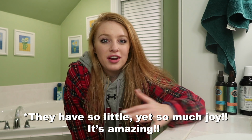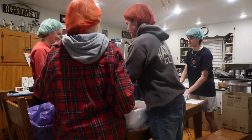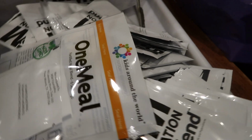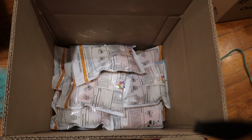Anyway, growing up, every year we would do a food packaging event, which means we would go to church and help package meals for people in other countries. My family and I have such a heart for missions and for those in need in other countries. We've seen firsthand how people live on nothing. So we always want to do our part. We do these meal kits. You put certain things in a meal kit and seal it all up, then they send them to people in other countries, who heat them up with water, and that's a meal for them.